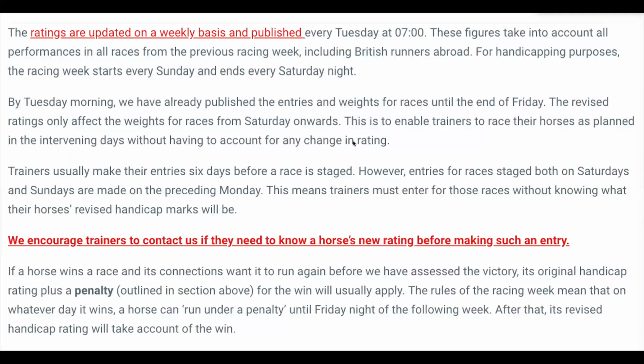So actually what can happen is the official ratings can be published on the Tuesday, and because they don't affect the weights for races until Saturday onwards, you can sometimes find that a horse has been entered into a race based on its old rating, and it's well in because its new rating is significantly higher than its previous rating. So what you can find is that horses should be running, for instance, under an official rating of 75, because that's what they were re-rated at based on the previous week's racing. Tuesday at 7 o'clock it was published, but they've been put in a race, say, on Friday, at their old rating, which is 70, say, and they've been suddenly put up to 75.